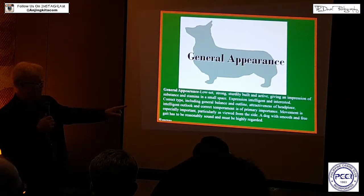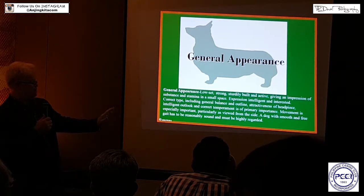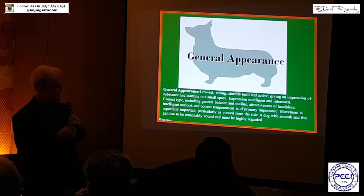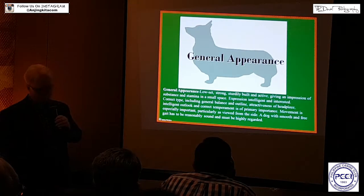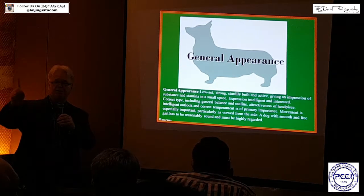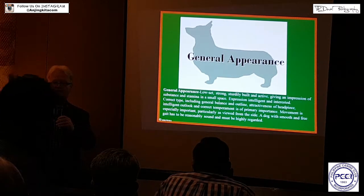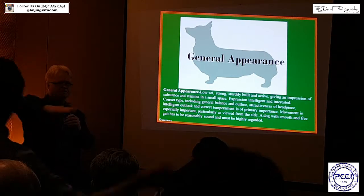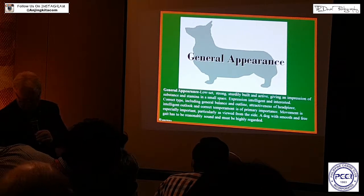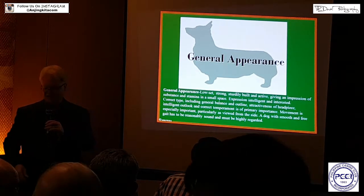Then the last thing is that the dog's supposed to be, particularly as viewed from the side, a dog with a smooth, free gait has to be reasonably sound and most highly regarded. So that's the third priority. So if you remember when you judge Pembrokes: attractive headpiece, balanced fore and aft profile, and that they can walk. They can move. Not all this jaunty stuff, where they struggle to get around the ring, but that they can get around the ring easily, or even better, for purpose, get around the field easily.